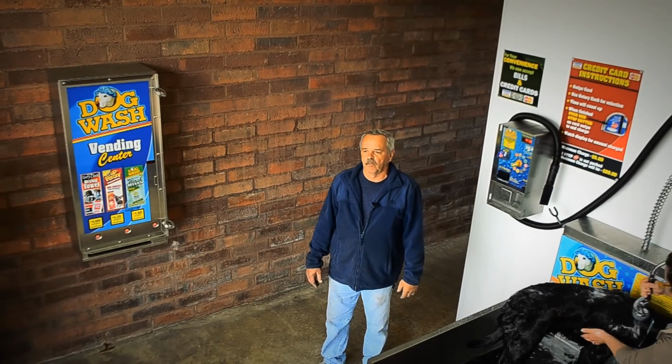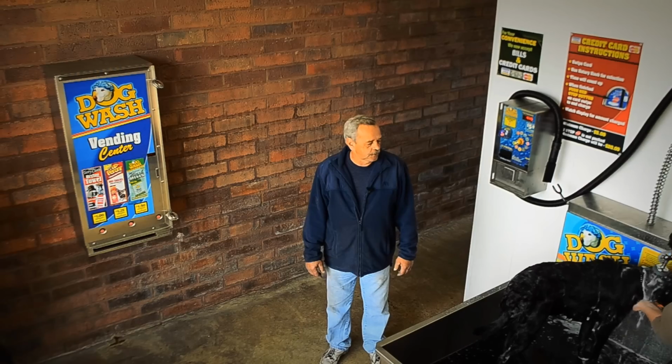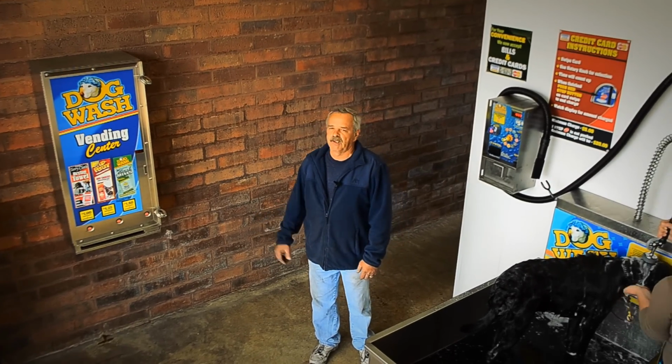We actually have a 3-column vending machine inside each one of our pet washes to give out towels, dog treats. There's a different variety of things that you can actually vend out of these vendors.